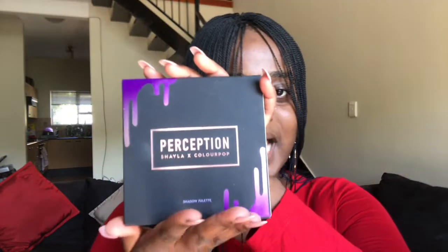And then I got a new palette. Yes, I got the Perception palette by Shayla plus Colourpop. I feel like I should know who Shayla is, but I don't. But I'm assuming she's a YouTuber or like a beauty guru. So I'm gonna Google that. I'm gonna YouTube that, and I'm gonna find out who she is.